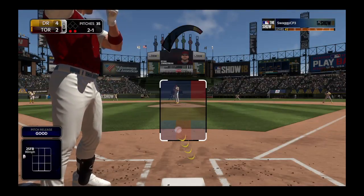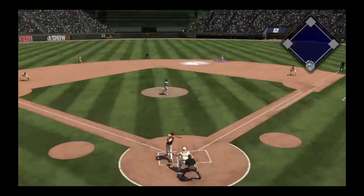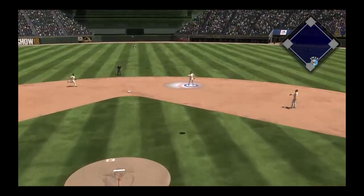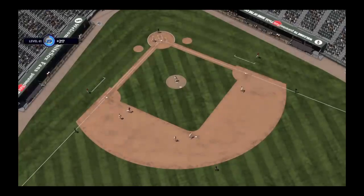2 balls and a strike. The 2-1 home. Popped high in the air. Bronco is there, and that retires the side.